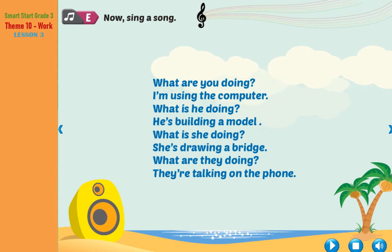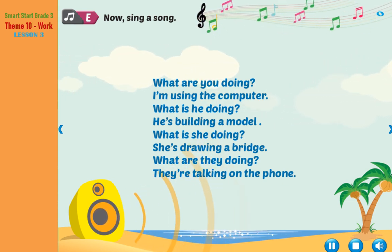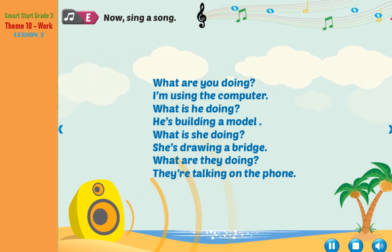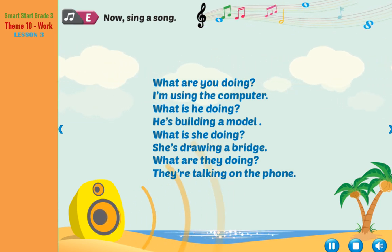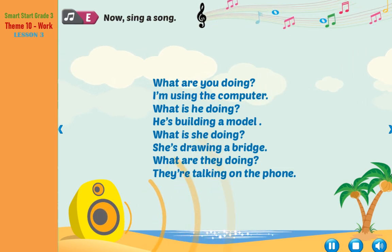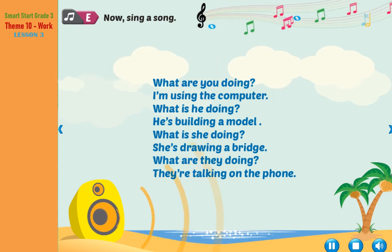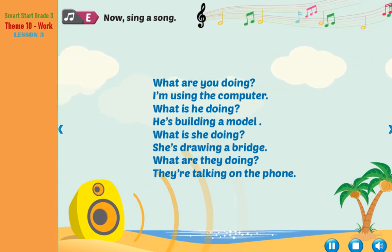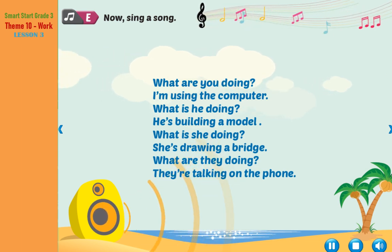Listen. Sing along. What are you doing? I'm using the computer. What is he doing? He's building a model. What is she doing? She's drawing a bridge. What are they doing? They're talking on the phone.